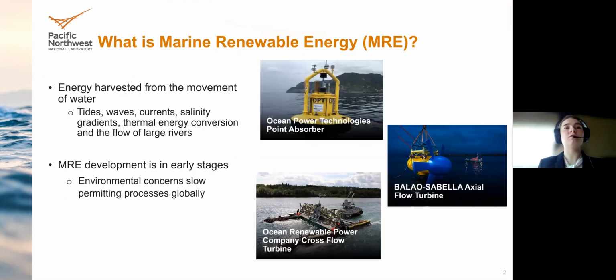You may be asking yourself, what exactly is marine renewable energy, or MRE, is the acronym I'll be using from now on. Some of you might have an understanding of the subject, but for those that don't or need a refresher, MRE is a cleaner way of harnessing electricity through movement of water. It is a way for decarbonizing the atmosphere while still addressing global power demand. This energy includes tidal, wave, current, salinity, and thermal gradients, and riverine sources.